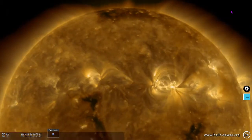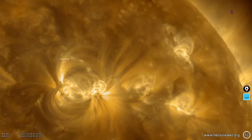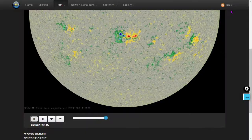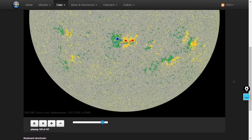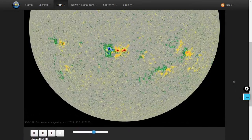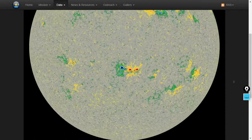Here's that same view. This is 171 and 193 angstroms composite. You can see some coronal holes there south of those sunspots. Here's a close-up. That does include an M-class flare. Here's a colorized magnetogram. Again, you can see how large that sunspot 2916 indeed is. It's got multiple umbrae there that are the size of the Earth or larger.